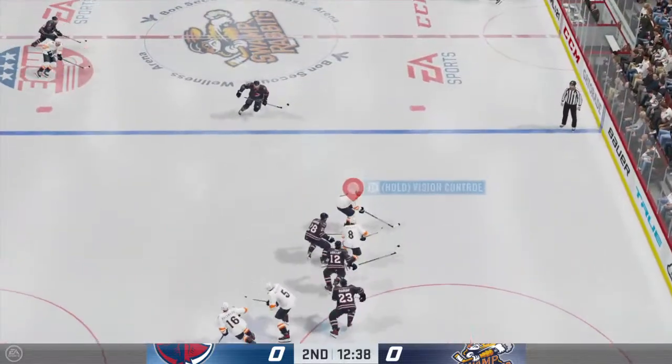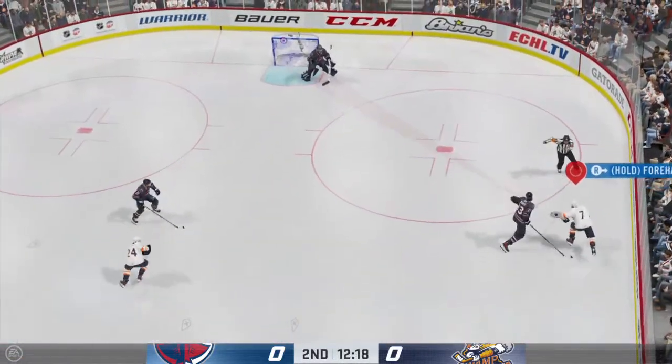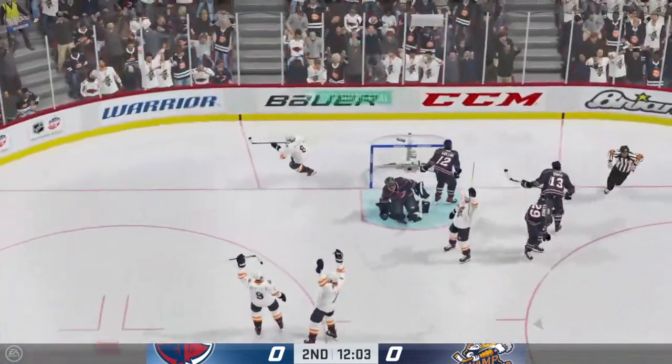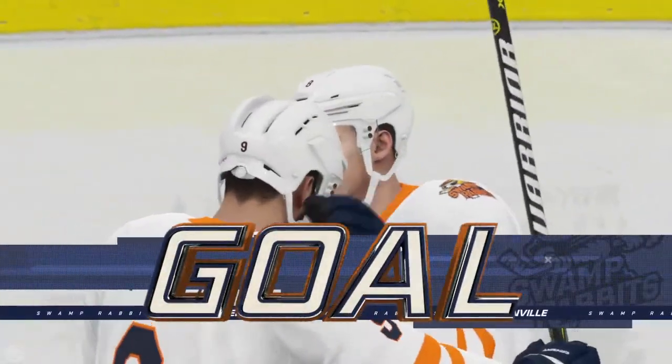Good heads-up play in the defensive zone. Gets a hold of the puck here at his own end. They've got numbers. Slides it across. He scores! One-timer, it's in the back of the net.